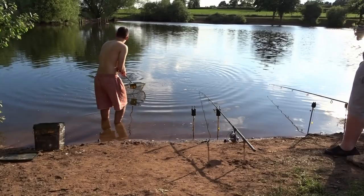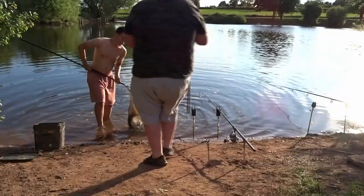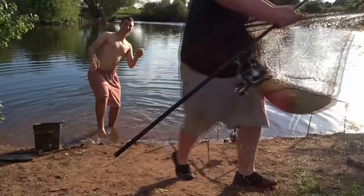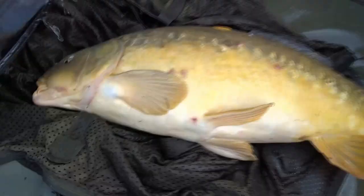Get in the net. Yes! Yes! Oh my god. Alf. Do you want to rethink? Oh my god! Oh my god! Do you want to rethink what you just said? I reckon it's actually like about 18. 16. 16 pounds on the dot. This is 16.